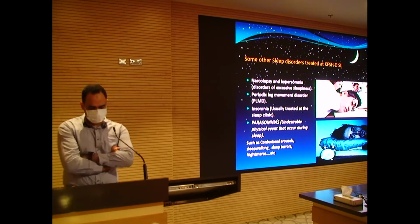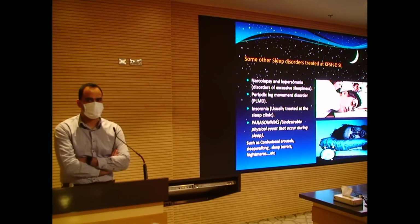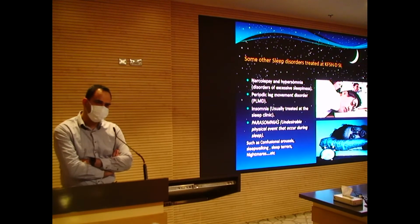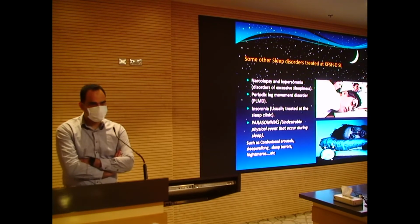Periodic leg movement disorder, which is a repetitive movement of the legs, is sometimes caused by iron deficiency, anemia, or other disorders such as Parkinson's disease or other etiology. Insomnia is usually treated at the sleep clinic with some medication. However, the patient might have sleep apnea, so a sleep study is done to rule out sleep apnea as a cause for the insomnia.